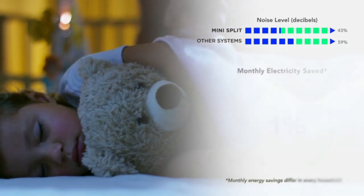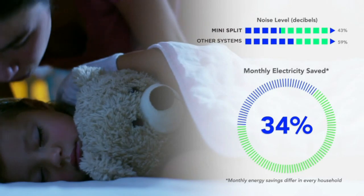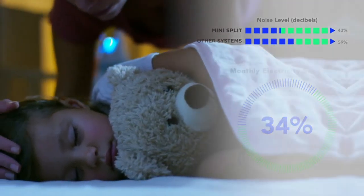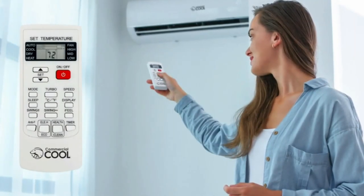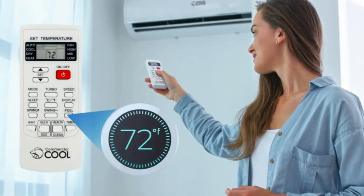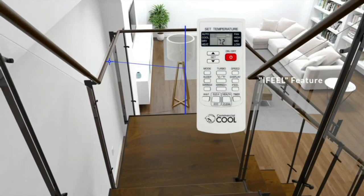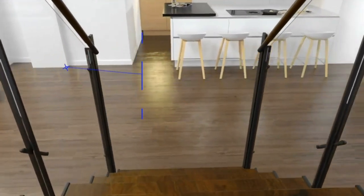Unlike window air conditioners, which can be loud and costly during the summer months, our split system provides a quiet, energy-efficient experience, consuming less electricity and reducing your carbon footprint. The easy-to-use remote control is equipped with the iFeel feature. When activated, the remote's location becomes the main thermostat, allowing the unit to adjust for precise temperature control.